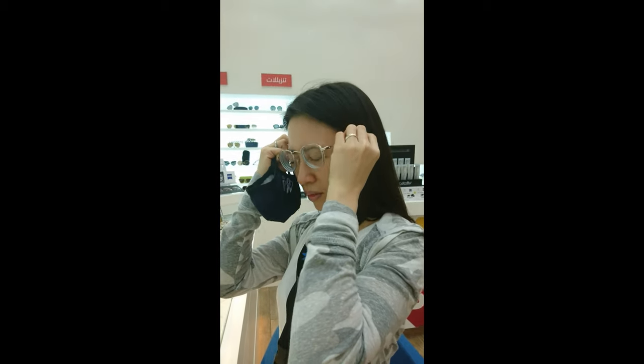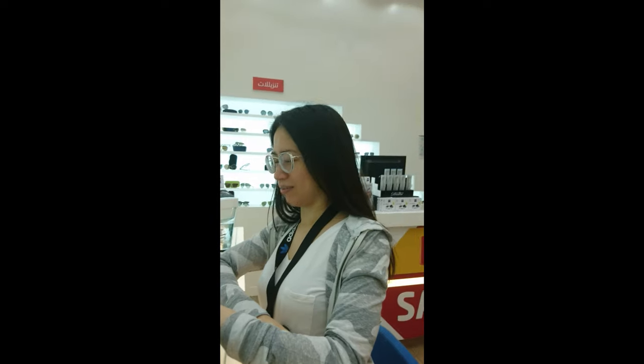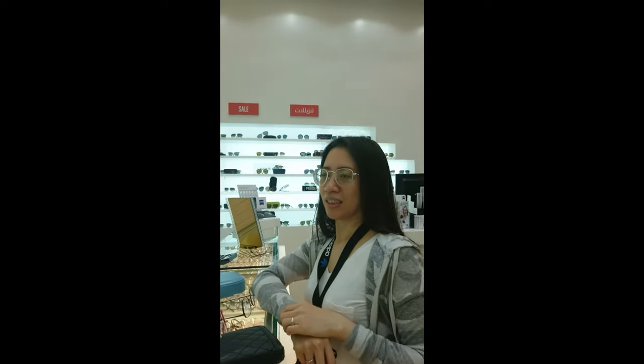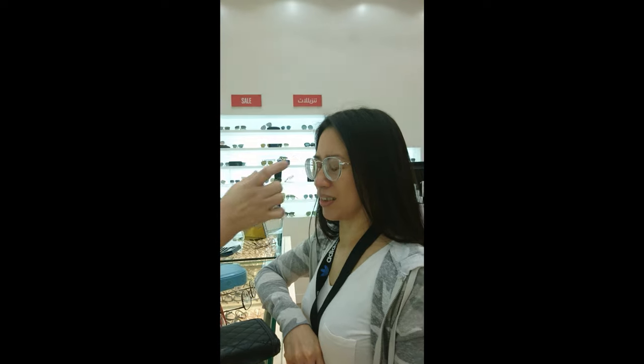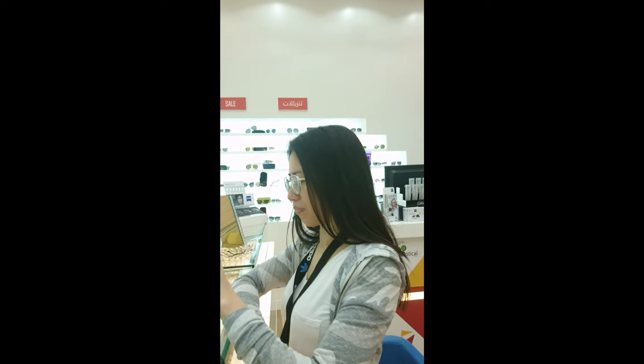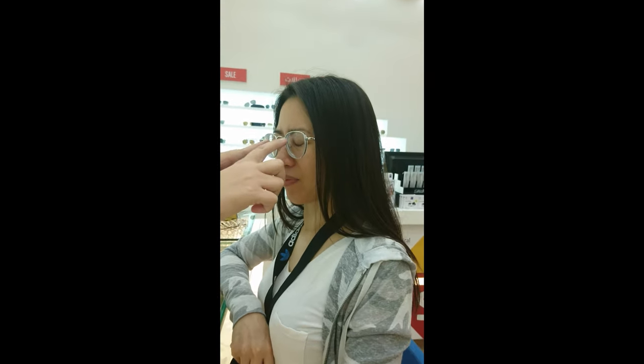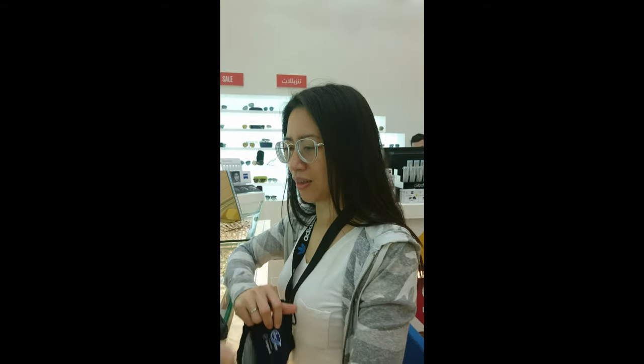Compare mo. Tapos mamaya panoorin mo. Oh my God. Pangit yan sa'yo eh. Alam mo bakit pangit? Alam mo yung nose bridge niya, ang lawak. Tsaka mataas. Tignan mo, malayo yung center niya, nandito na isang mata niya.